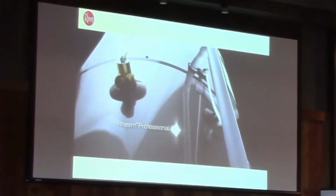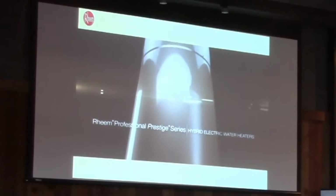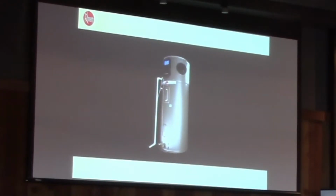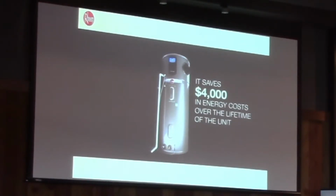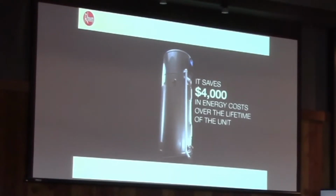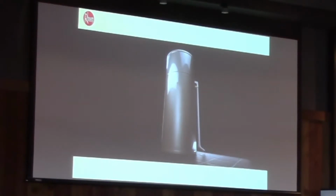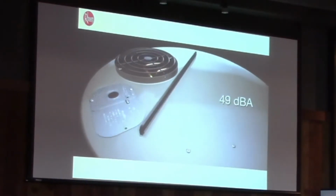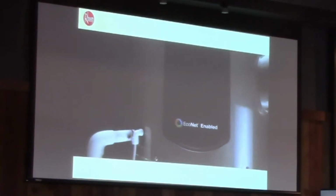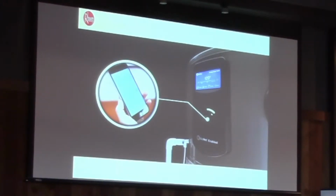Introducing the RHEEM hybrid electric water heater with an energy factor of 3.5. This is the smartest and most efficient water heater on the market today. It saves homeowners an estimated $4,000 in operating costs. It's also packed with smart features like leak detection, which could prevent more than $4,000 in costly water damage repairs. And it's the quietest hybrid on the market at 49 decibels. Plus, our newest hybrid design is Ethernet enabled, providing Wi-Fi connected control both at home and away.